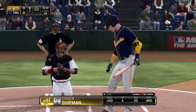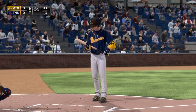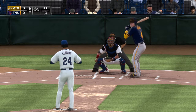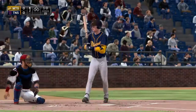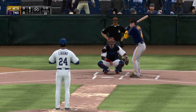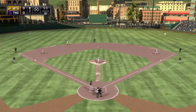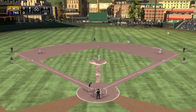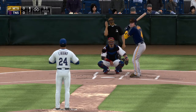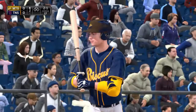Chuck Shipman will stand in, back in the lineup after getting the night off yesterday. Chuck Shipman. First pitch coming. He'll start the second with a curveball that's taken here for ball 1. The 1-0. And it's a called strike to even the count at 1. One on the way. And he takes ball 2, and it's 2-1.